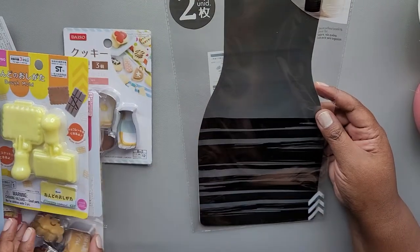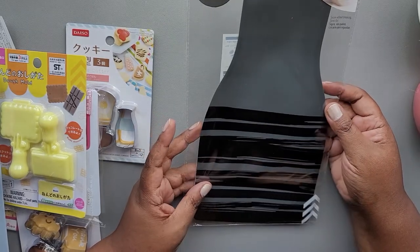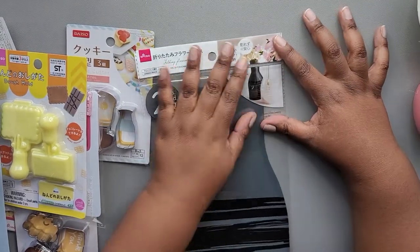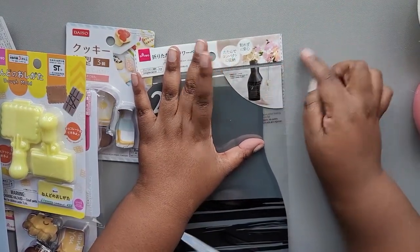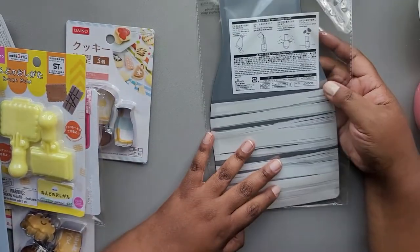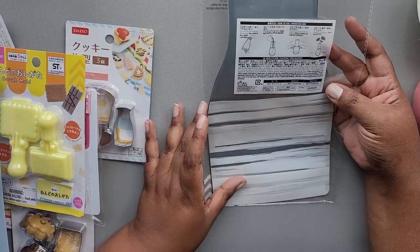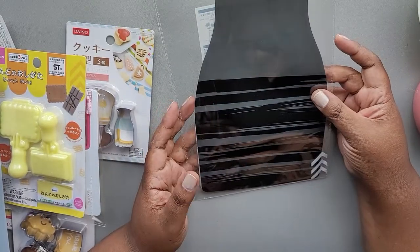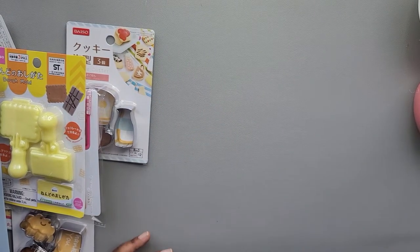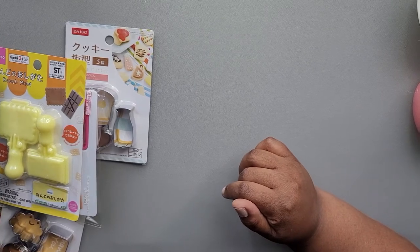Next I found these little plastic vases. They're folded and you unfold them and they look like a little vase like this. I don't know how well you can see that. And you put water and flowers in them. And again, it was $1.99 and sometimes I need a little bud vase. I thought they'd be nice to have around, and since they're foldable, I can put them away and they're out of the way. I think everything else is art related.